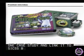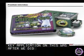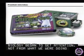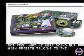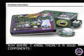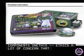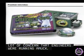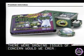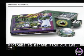Key application on this was after we did this, and as synthetic biology began to get a lot of attention, not so much for what we were doing, but from some high priests who were talking a lot to the media, there were, as you can appreciate here at the NIH, where I know there's a good component on ethics and discussion, a lot of concern that the engineers were running amok in these molecular biology labs. And increasingly, kind of harking back to the early days in genetic engineering, there were growing issues of concern. Would we create Franken-microbes that would escape from our labs and do nasty things? So would Collins' lab do something where the microbe would escape, eat City Hall, or worse, eat Fenway Park and wreak havoc in the city?